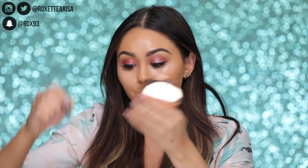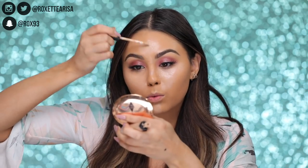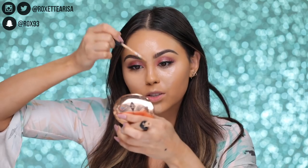But this particular shade is so good for me. Because it's just right there in the middle. It's just that perfect Goldilocks shade. And I'm just gonna blend that out with my beauty blender.